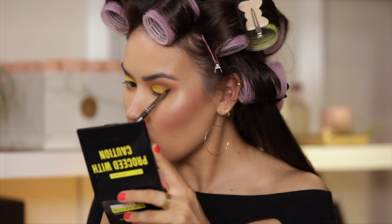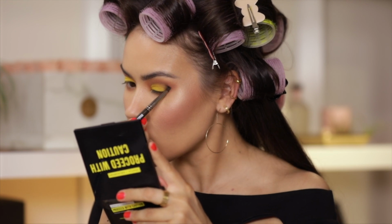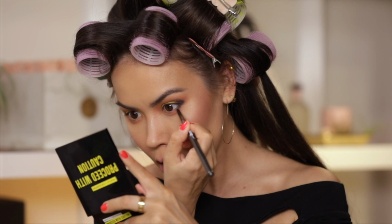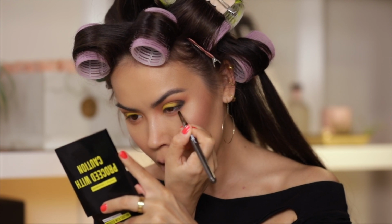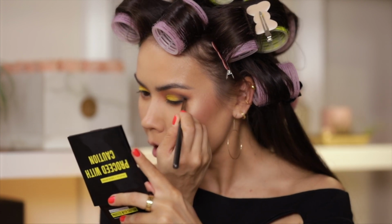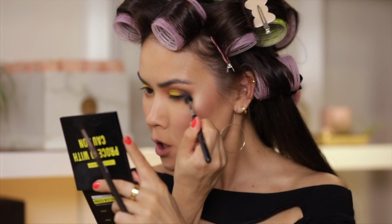Picking up the sparkly black, gloves on. Gonna pack that right here to the outer corner. So I'm gonna drag it over to my lower lash line and also pull it out with short little strokes just to intensify. You know what? We just might be looking fiercer than we expected.